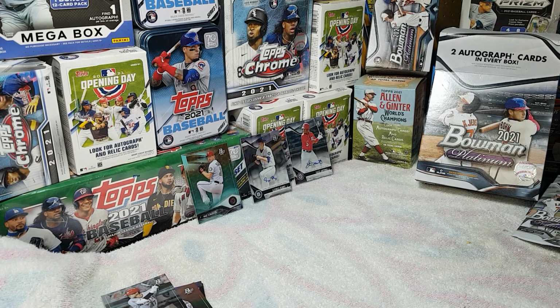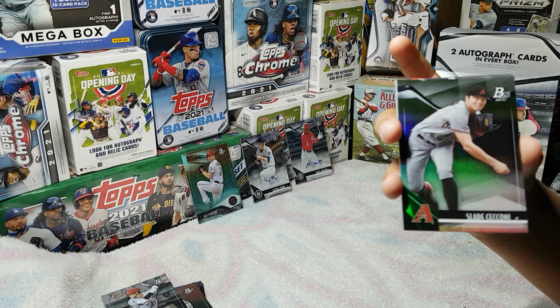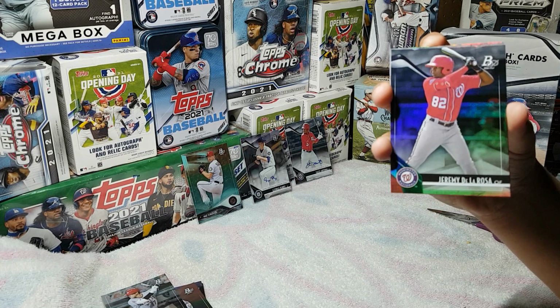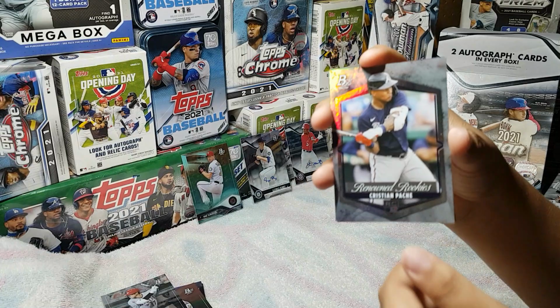From Cincinnati. And I always forget. I'm telling you, I forget this team. I just said it and I already forgot it. Oh my God, let me see. I have to look at it again. Cleveland Indians, wow. You guys, we just got this box today and we're super excited. Yeah, we couldn't even wait till the next day. Okay, Casey Mize from the Detroit Tigers. Okay, we got Slade Cecconi, Arizona Diamondbacks. Jeremy De La Rosa. Another one I think resembles Soto. Washington. We got another one of the inserts. Kristian Pache from the Atlanta Braves. Nice. Rookie card. Joey Votto, Cincinnati Reds.